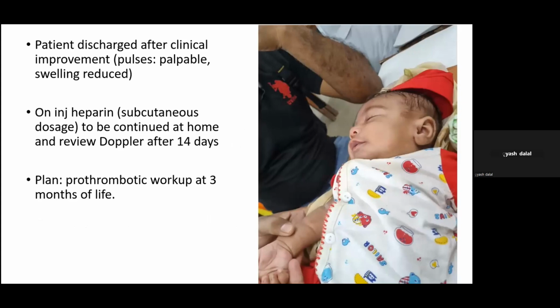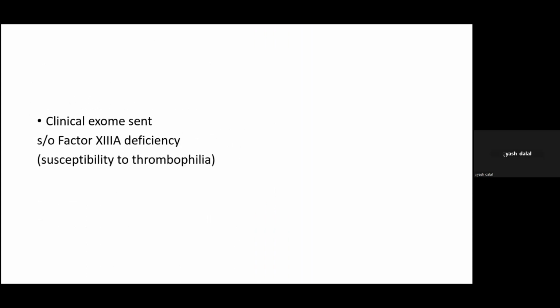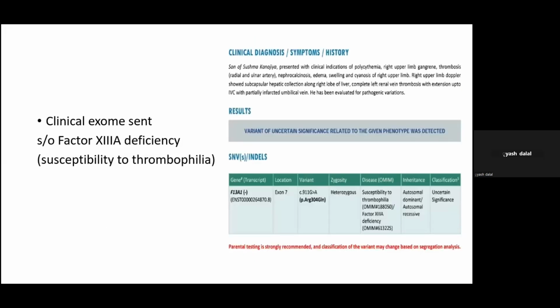The baby is following up in the OPD, and this was the latest image, which showed a significant improvement in the color as well as the pulses and the edema over the affected limb. We had sent a clinical exome, which was suggestive of factor 13 deficiency, showing susceptibility to thrombophilia.